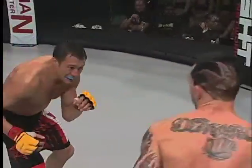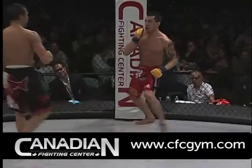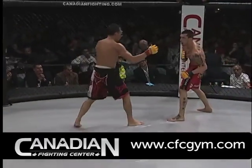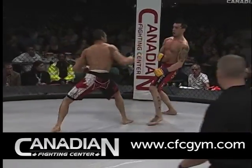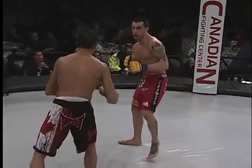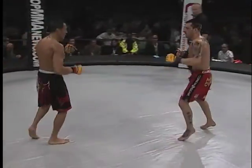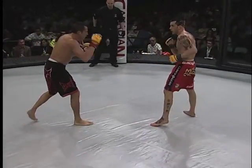Blais looking at his options, looking to counter there. Both fighters smiled at each other. I'm surprised nobody's looked to take this to the ground yet, just to shake it up and try to look for a different kind of advantage. I mean, we are enjoying this fight, don't get me wrong. Everybody watching at home, I hope you're enjoying it too. But, you know, a takedown here can sway the judges and give you some new opportunities.